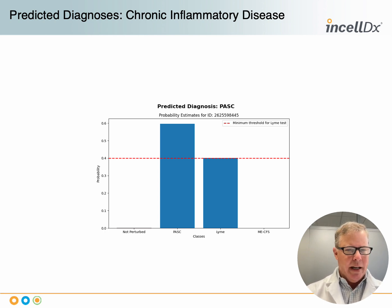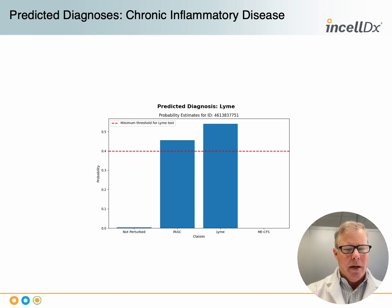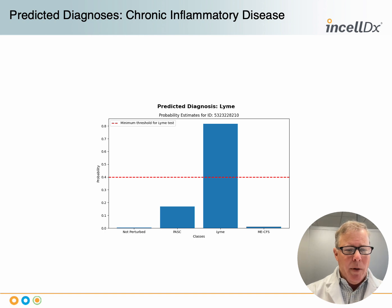Is it most likely long COVID? Is it most likely chronic Lyme? Could it be both, where we work both of those two scenarios up? Can it be Lyme with a little bit of ME/CFS thrown in this instance? So this is a very, very important tool to take the composite of the 14-plex and answer the question, what potential diagnosis is going on here?